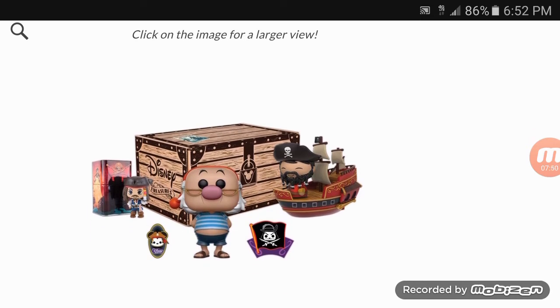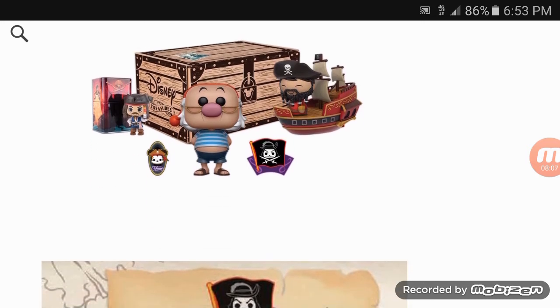Supposedly this is what we're getting. If this is all we're getting inside the box, I'm not going to be very stoked on it. But my daughter will be. I know she will. She loves a lot of this stuff. Disney-wise, mostly everything I collect is just the pins. I'm actually a pin collector, pin trader. I'm really into those. So if you guys are into those as well, hit me up.